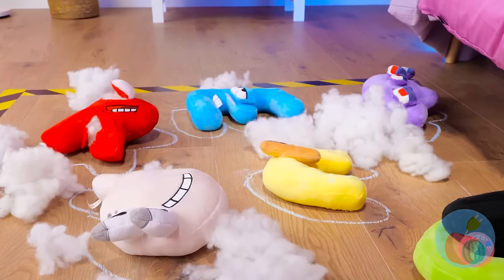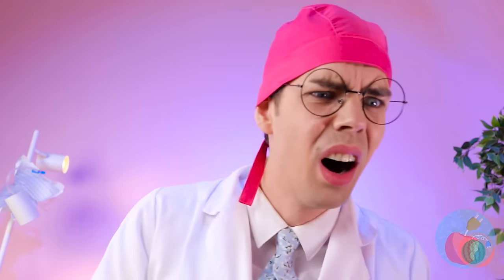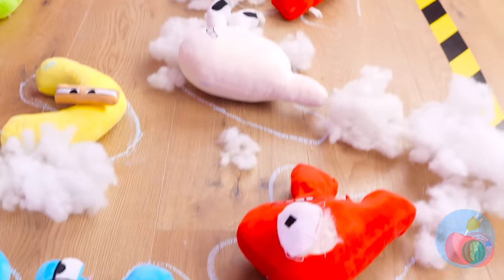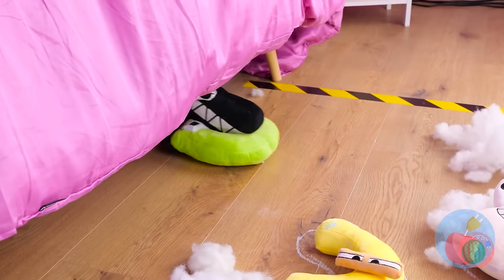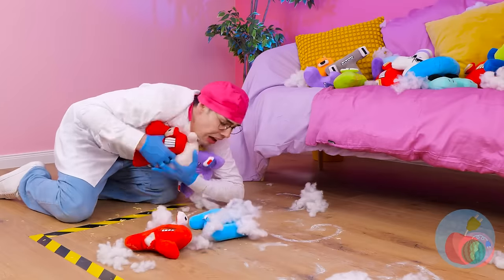Oh no! It's an alphabet crime scene! Ew. Yeah. It looks like foul play with a capital F. Either way, these letters need our help.